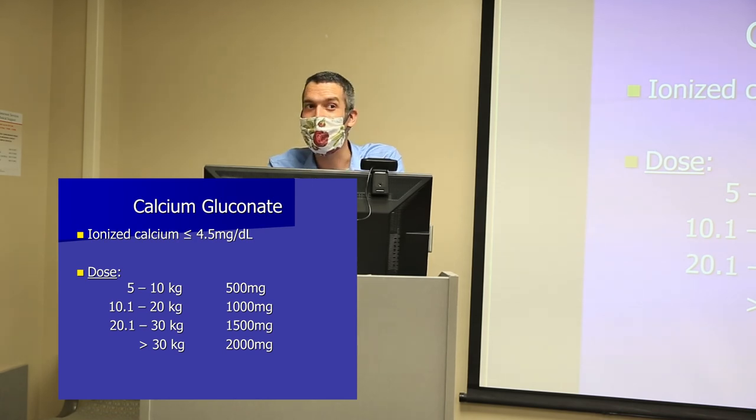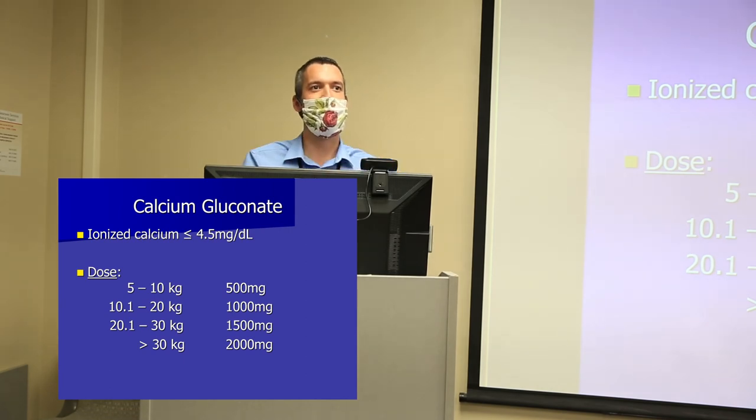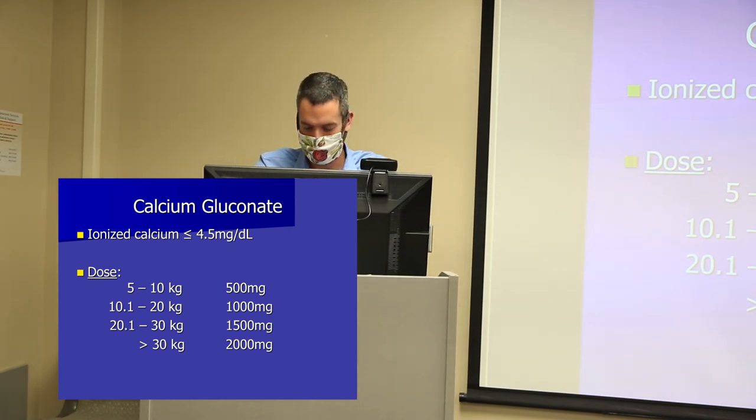And you'll find a lot of times that's off because of your albumin levels. So if you want to do a fun little Wikipedia journey, I recommend looking at the relationship of those three electrolytes. All right, so dosing of calcium, what's that look like?